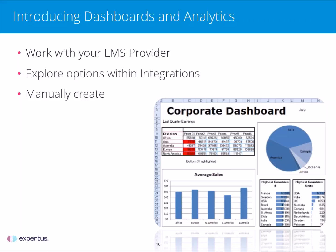Now, if they don't have any recommendations, there are definitely still some different resources you can leverage. Check to see if you have any other integrated platforms that offer out-of-the-box dashboards and analytics. For instance, many people will integrate or are interested in integrating their LMS with Salesforce or other common CRM tools. With that, many of those systems will have some easily formatted dashboards that are included right out of the box. And even further, there's a bonus here.